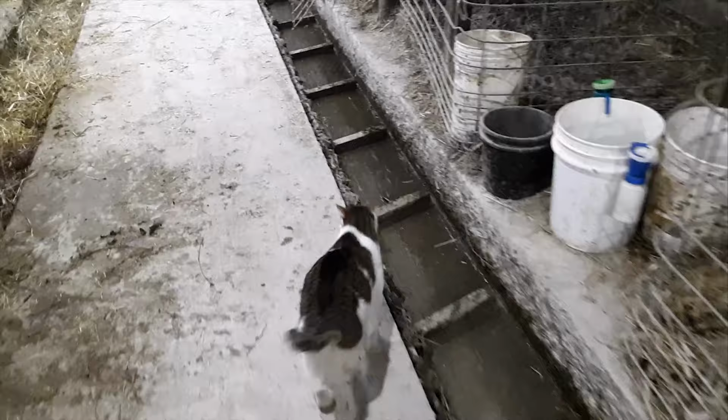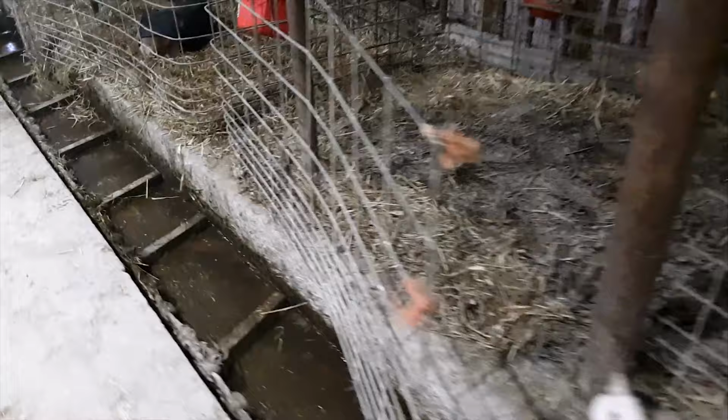Show us the way, Chester. So we've been putting straw bedding now underneath the cows rather than the grass.